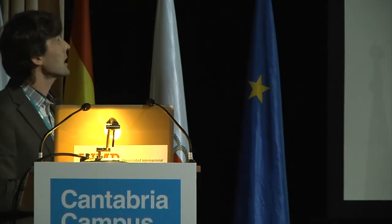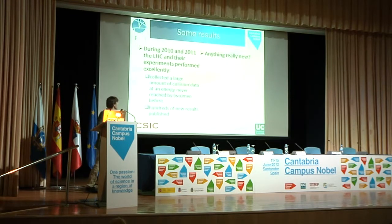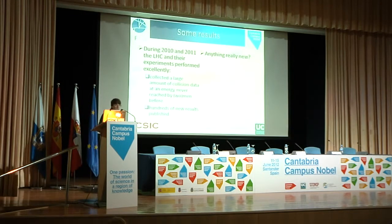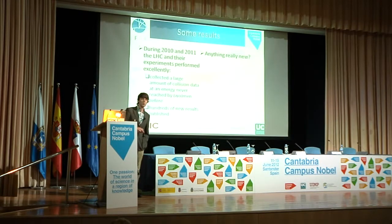So going now to some results. LHC has been running the last two years with excellent performance. We have collected a large amount of data at an energy that was never reached before. That allowed us to produce a hundred new results that are published or in the way of being published. You can ask, anything really new? Unluckily, most of what we have seen is confirmation of the standard model that Sven mentioned before. I say unluckily because on one side it's excellent that the model we have works, but on the other side it's a bit boring, because you have a model made basically 40 or 50 years ago that reproduces every single experiment. So in some sense it's a bit disappointing for researchers.